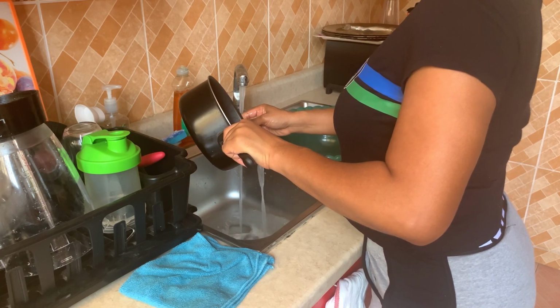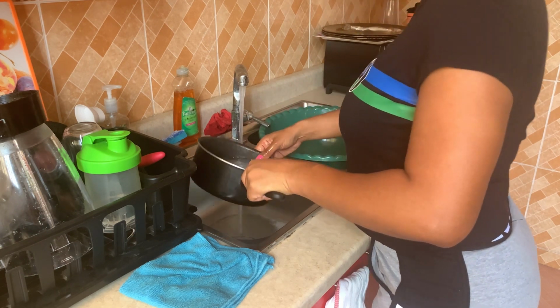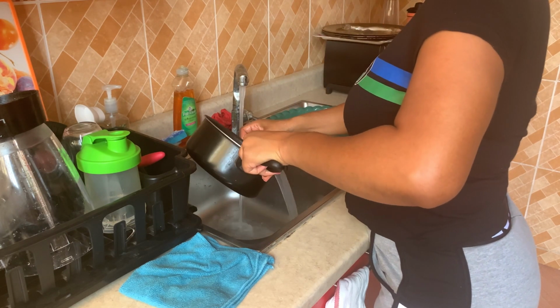I usually go according to 2 cups of rice to 4 cups of water, but sometimes it's a bit too much, so I maybe put like 3.5 cups instead of 4 cups. So I'm gonna wash it out, add my water, and add some salt and get that cooking.